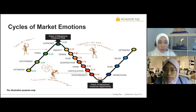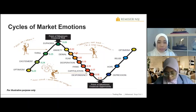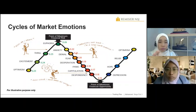Okay, this is where we should know our type of traders. If you are a long-term investor or short-term trader or a swing trader, you see, if you are a short-term trader, first you have to know the long-term. Okay, let's look at that one. It is also for tomorrow actually.